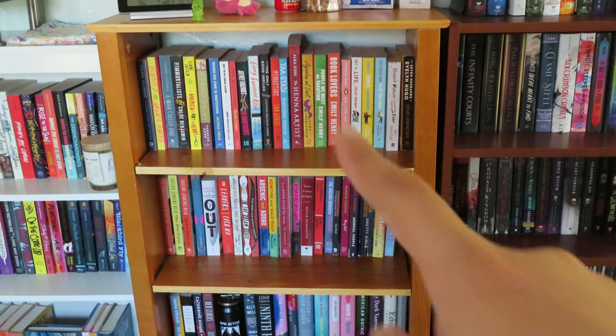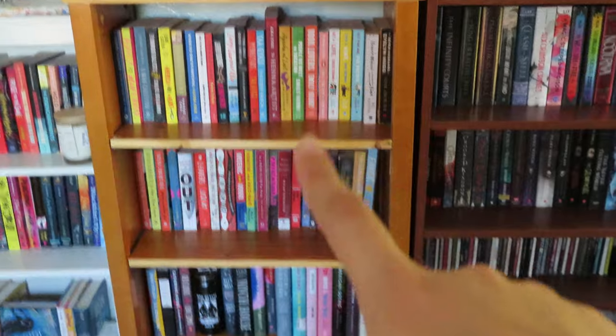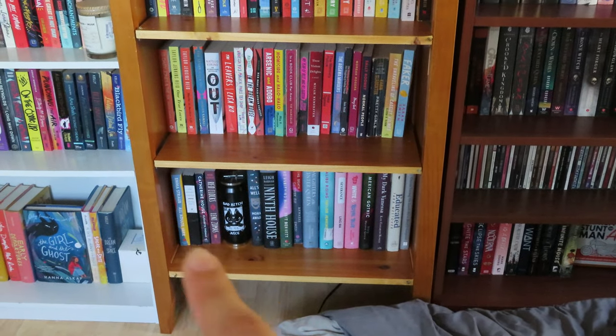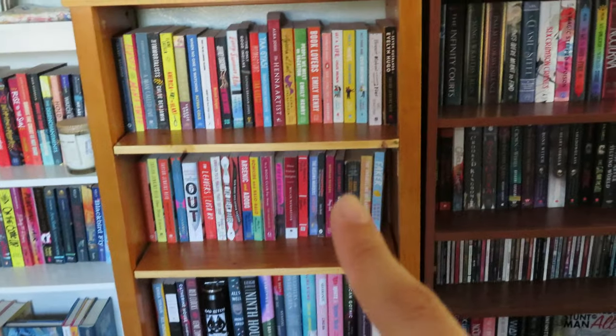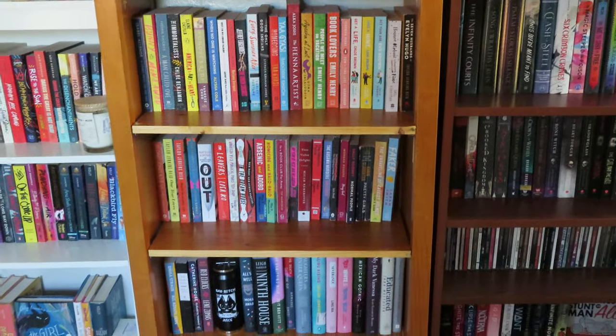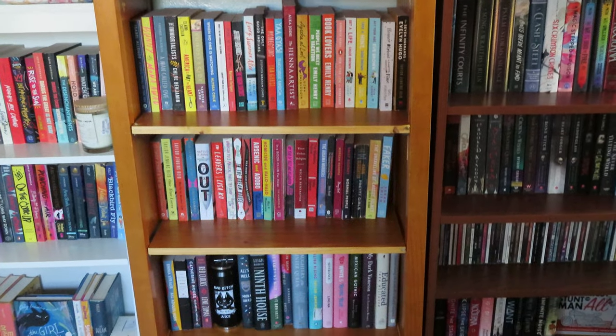So I have all of the paperbacks again on the top two shelves, and then all of my hardbacks on the bottom shelves, with a few paperbacks that couldn't fit on these two shelves. So this is already a full and bursting bookshelf. I'm kind of worried for what happens when I read more adult.